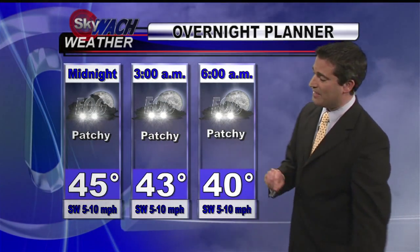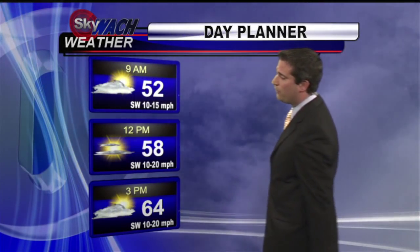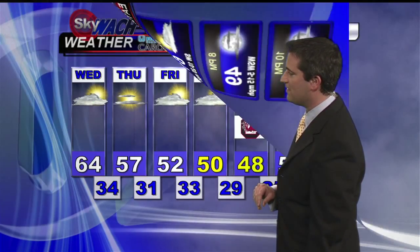With patchy fog, we're down to 40 tonight in the city, a southwest wind at 5 to 10. And then as we go through the day tomorrow, again, clouds, sunshine, from the 40s into the 50s by 9, all the way into the 60s by 3 o'clock. 64 the high that I'm forecasting for tomorrow. 61 by 5, and with some clearing down into the 40s by this time tomorrow night.